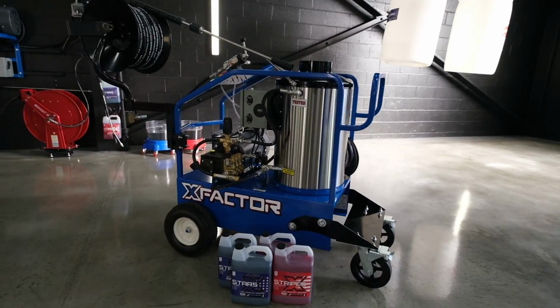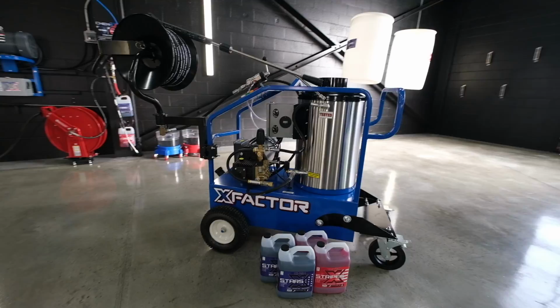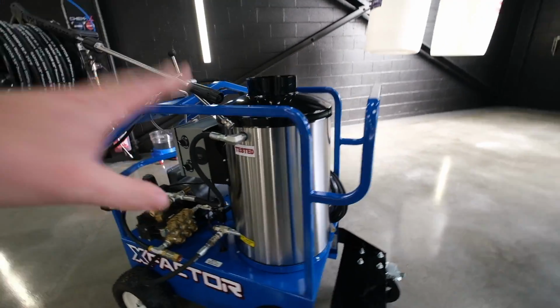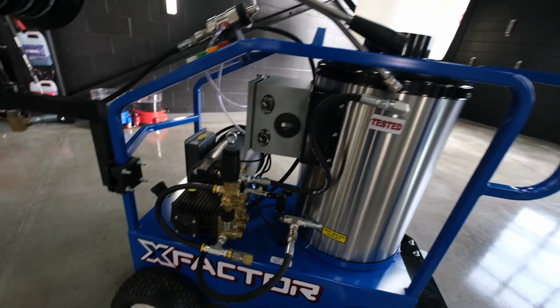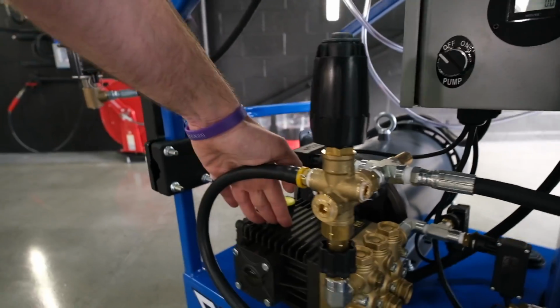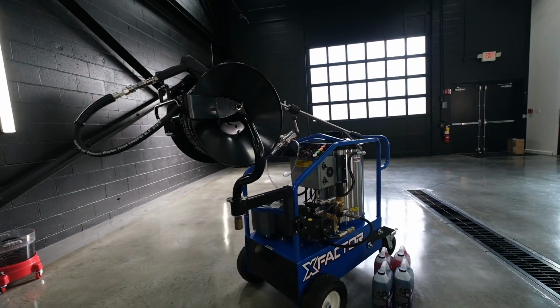Now this unit here, this one I'm excited about because it's a hot water model. You put some diesel fuel into this thing and it's got a Wayne burner on it. It'll fire right up and heat up the water. Same unloader, same method for being able to switch it out. General Pump is a good brand. This is a really streamlined solution.